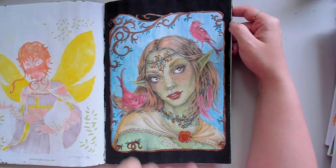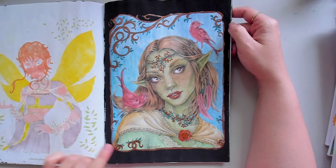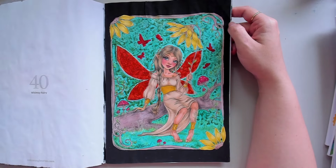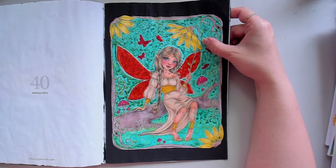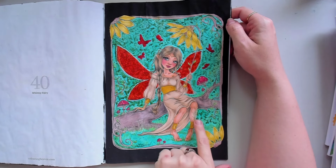And then there is a little bit of metallic paint pens just for the headdress and to match the frame, and of course acrylic paint for the background. And then the final one in here is this one here, where I went nuts with the glitter. And it did cause some weird patterning again.